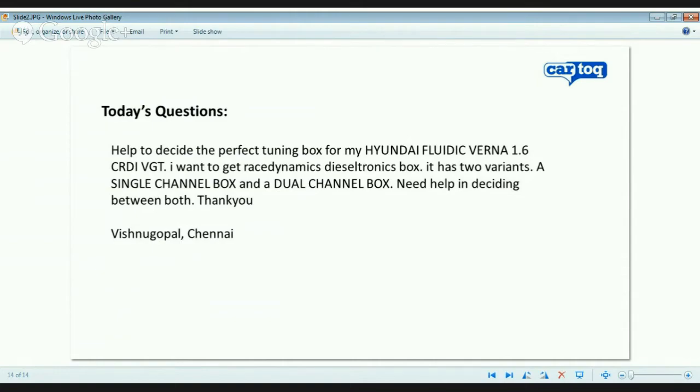So JP, any experience with tuning boxes? You've got Pete's and you've got Race Dynamics and quite a few of these going around, and Pune is also quite hot for these boxes.